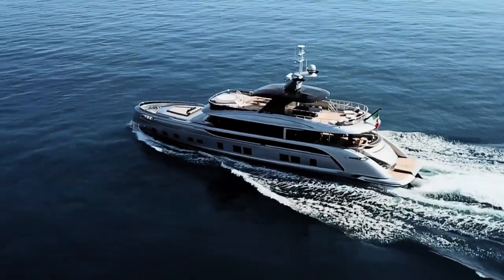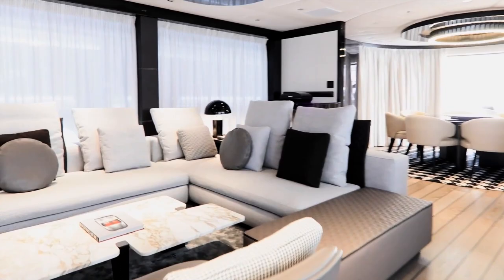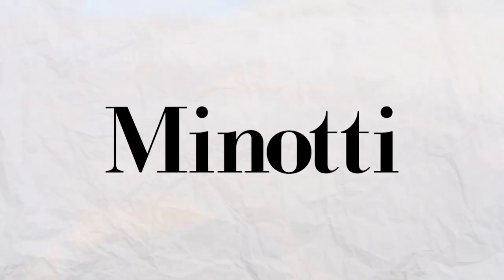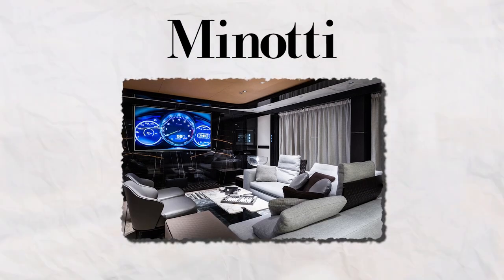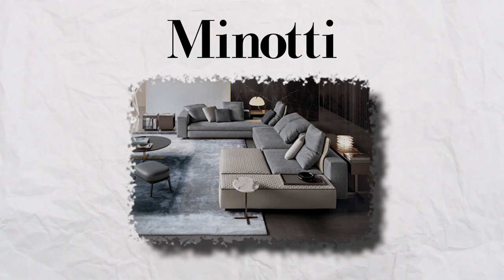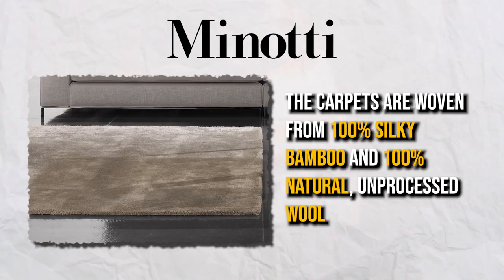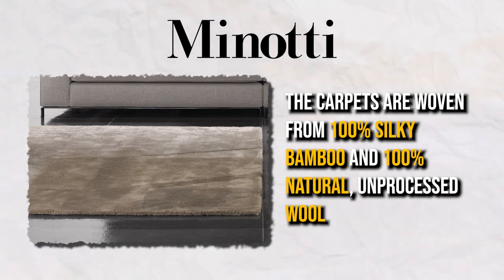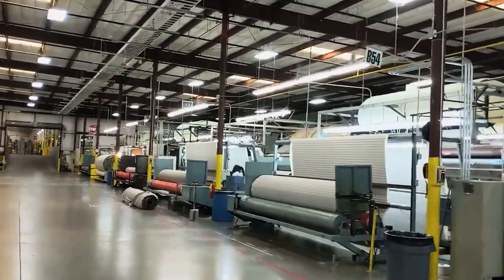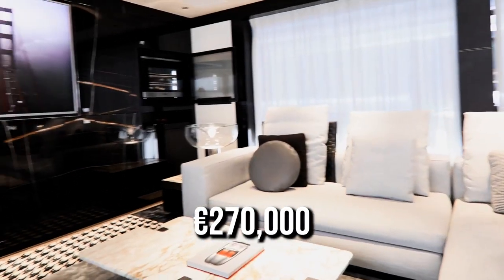Now that we've established that you're serious about buying a boat, let's talk about the interior design options you can choose from. An interior design bundle from Inotti comprises 50 pillows, as well as indie tables, carpets, lamps, sofas, and dining tables. The carpets are woven from 100% silky bamboo and 100% natural, unprocessed wool, all of which come from a Monte Carlo business and cost 270,000 euros.